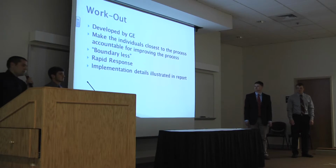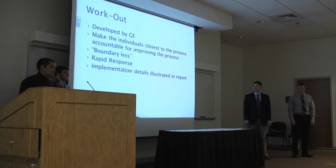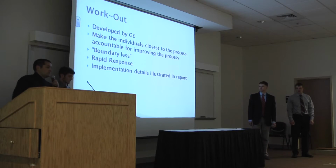It allows for boundaryless behavior. So there's an open door policy from the individuals on the process floor all the way to upper level management. When there's an operational issue, everyone knows, not just the person on the floor. It allows for a rapid response, from observing the operational issue to solving it. And we have sent full implementation details to Flanders for them to take a look at.